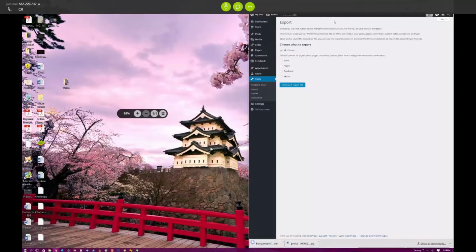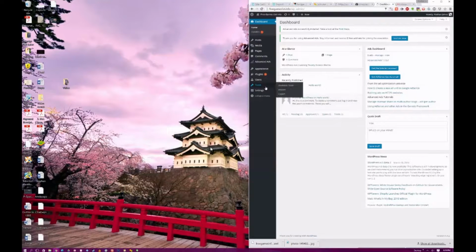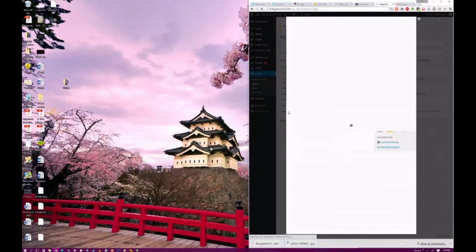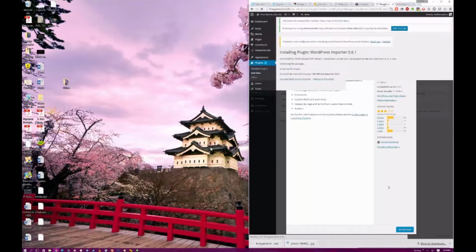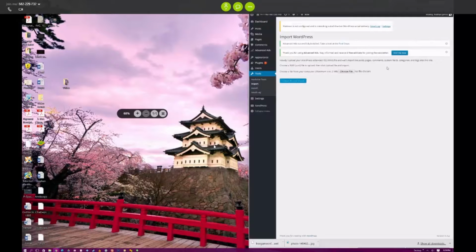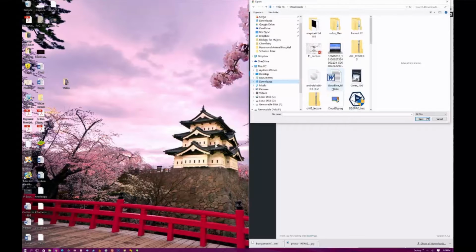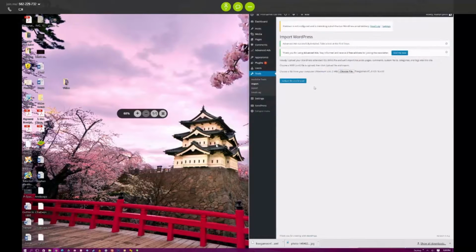Okay, so now go to your new blog. And then Tools again and Import. It gives you all these options. You'll just click on WordPress. And it'll have you install a plugin, so you'll do that. And then activate plugin. And then choose your file. Which, if we need to, we'll up your upload size. And then upload import.